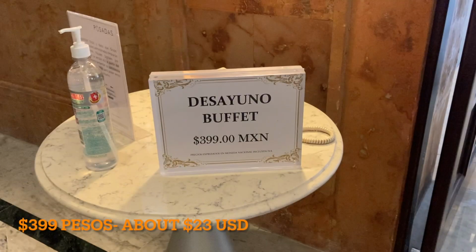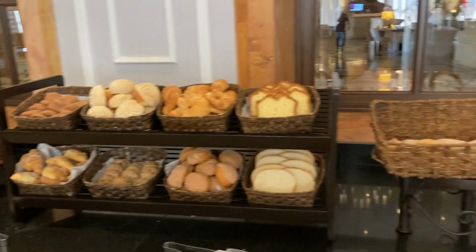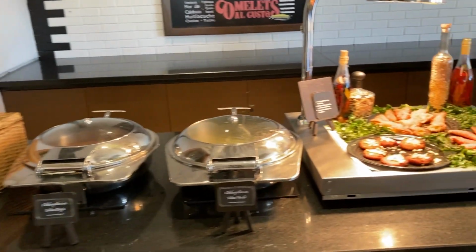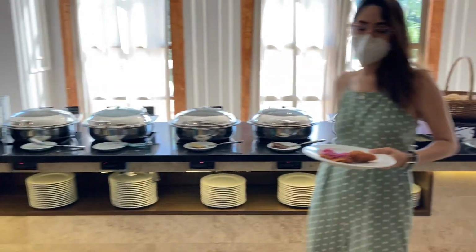One option you have if you stay at La Fiesta Americana here in Merida is to walk downstairs to the giant gazebo, mezzanine, and you can come and get some breakfast buffet. I'm gonna go check to see how much it is. Spread. All of it is fresh. They'll make your eggs right there and ready. Fresh potatoes. So many options. Looks amazing.